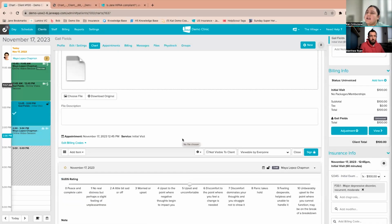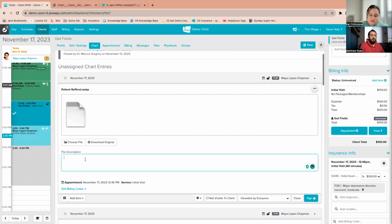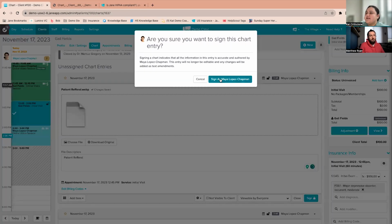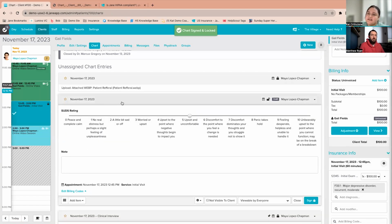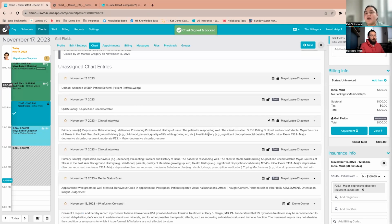So maybe you needed to add a patient referral to a client's chart. We can add that here. Confirm patient referral, and we're good to go. Sign off on that chart, and it's now a part of their files. So that's just a couple of really helpful ways that we help a practitioner chart, and we're just expanding more and more because we know that it's a really important aspect of every practitioner's day.